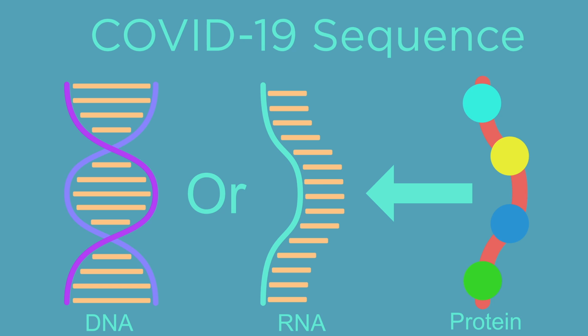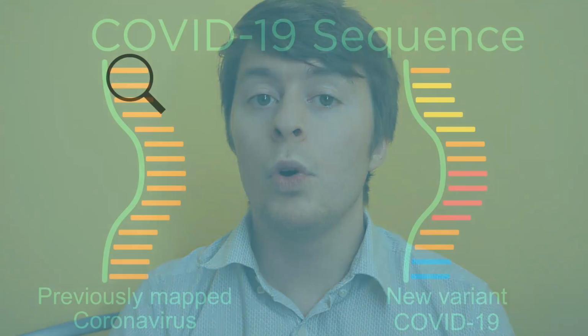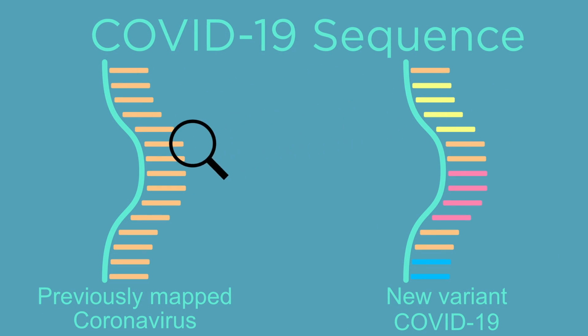So firstly, we need a sequence. We either get the sequence from the protein, or we get the sequence from the mRNA coding for the protein. In this case, for the COVID vaccine, we have a sequence for coronaviruses, and it was about finding what is different between the coronavirus sequences we had already and the COVID-19 variant that began the entire pandemic in early 2020.